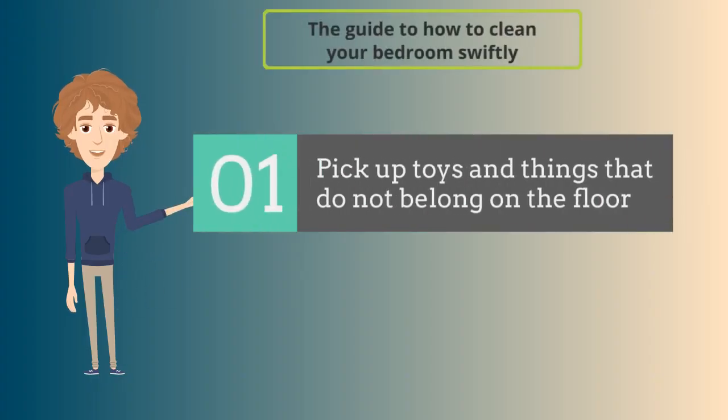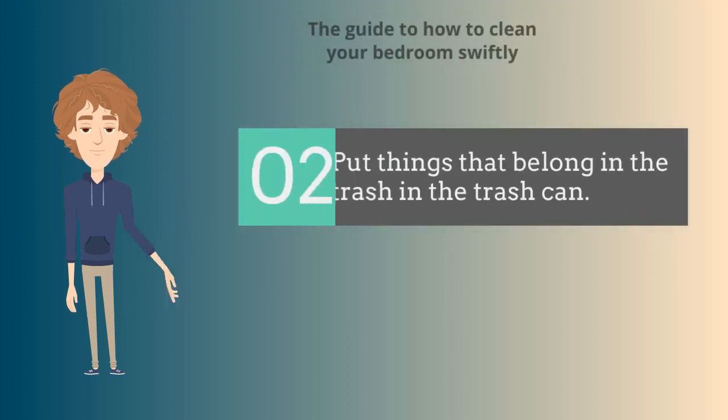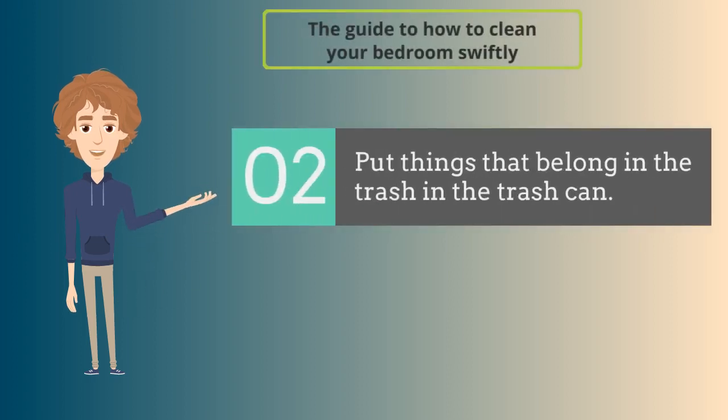The guide to how to clean your bedroom swiftly. First, pick up toys and things that do not belong on the floor. Come on, you can do it. Second, put things that belong in the trash in the trash can. Kids, always show your parents or an adult what you are throwing away.